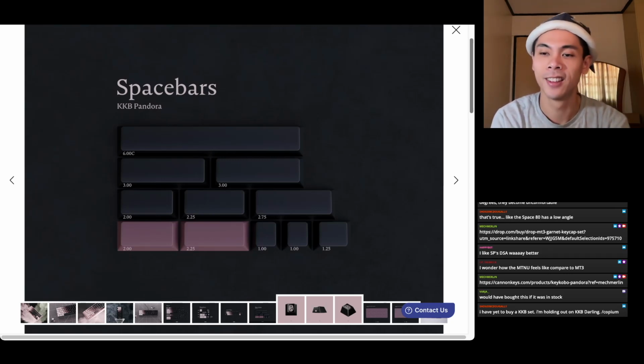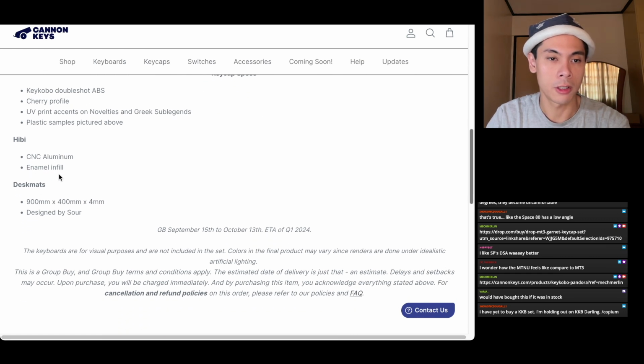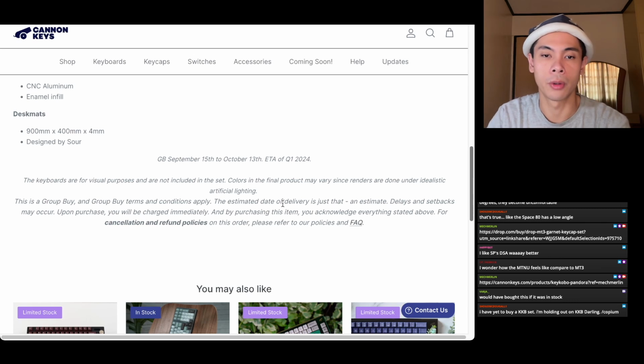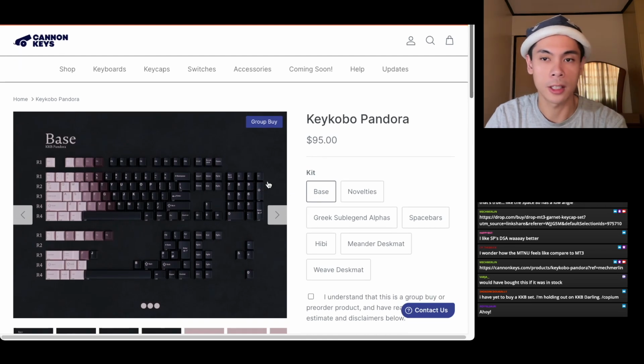Oh, there we go. Once again, it's double shot ABS with UV printed accents. The Keebio Artisan is enamel infilled, and both dust mats are 900 by 400 by 4 millimeters, designed by Sauer. Very cool. ETA of Q1 2024. Yep. Pretty much as expected. Alright, so as far as I know, those are the only key sets that are expiring this week.